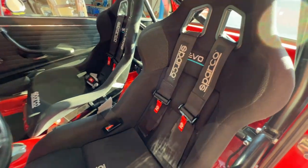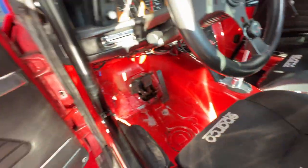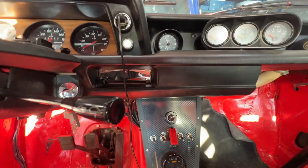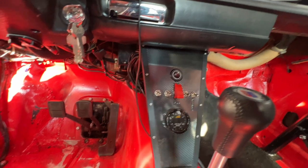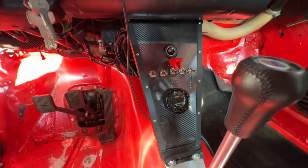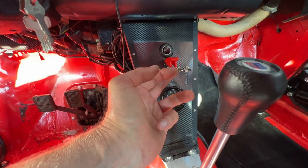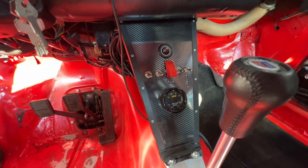Some Sparco bucket seats, 4-point harnesses, also Sparco, and yeah, it's just a handbrake, nothing more to tell. Here in Holland and in Germany it can be cold, so I have the heater box installed, and for the rest I have a special switch where I can activate the fan manually. So if I get in traffic at the end of the Nürburgring Gantry, I already turn on the switch so that my car starts to cool right away.